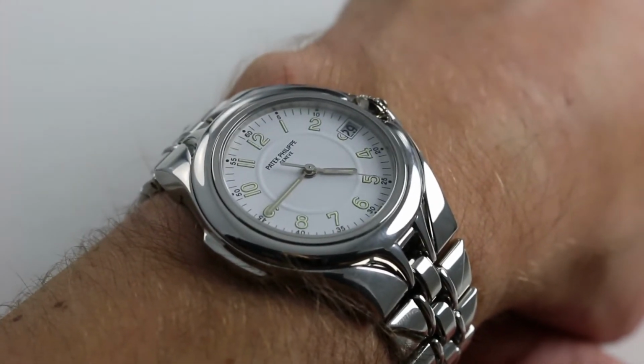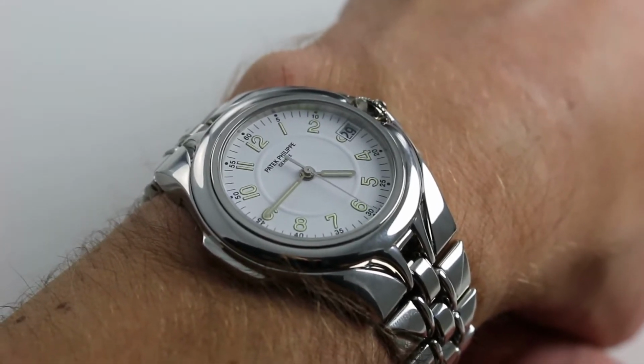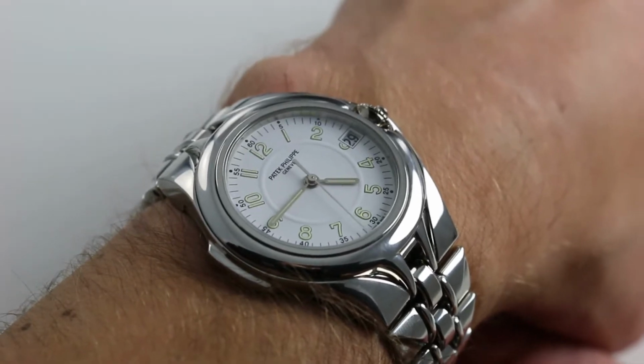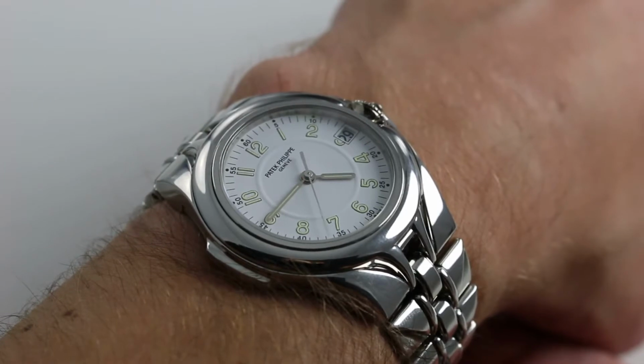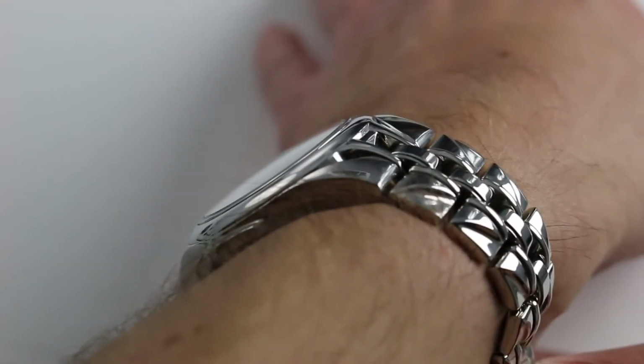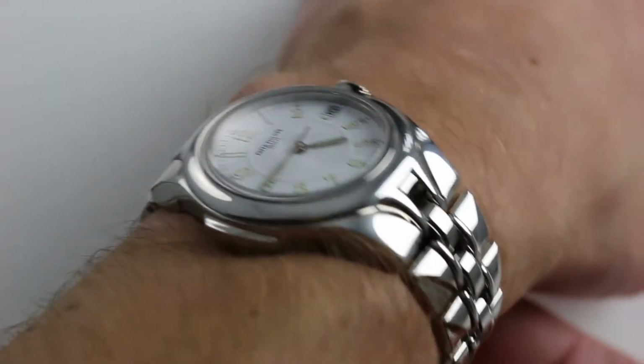Today, we're taking a trip to Russia by means of Geneva. Patek Philippe's Sculpture 5091/1A. This is the famed Russian watch of the late 1990s, one of no fewer than 3 steel sports watch references that Patek Philippe debuted in the 90s after over 150 years of downplaying the type.